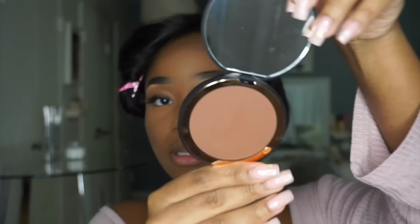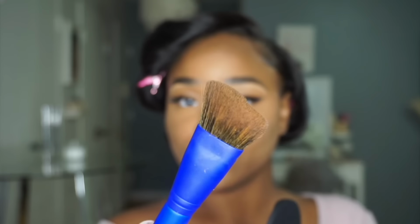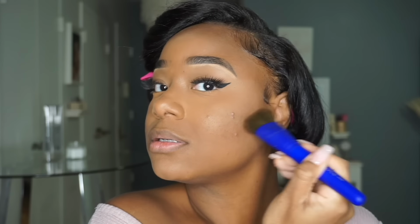And this is like a powder, a pressed powder bronzer. And I just take this angle brush to apply it. So I feel like it makes it kind of easy. And I just go a little under my cheekbone. Not on the cheekbone, but under it, because I'm gonna put blush on the actual cheekbone.